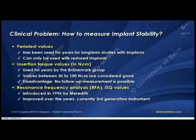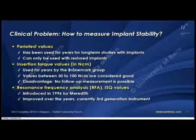When you look at the techniques to measure implant stability at that time, I was thinking about Periotest values. We have used them for many years in follow-up studies, but you can only really measure that when you have a restored implant. Then insertion torque values, which are very popular in Sweden, though I'd say I've never measured an insertion torque in all my years; I've now been involved 27 years with implant dentistry. There is a big disadvantage, because you can only measure once and you cannot measure at 3 or 6 weeks, since there is only one measurement and then you rely on the measurement at implant surgery. And the third one, RFA.